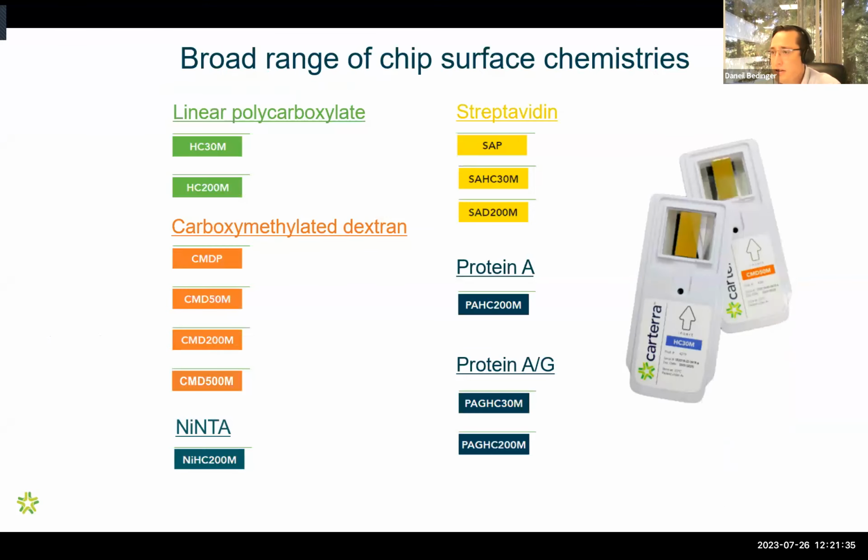Just real briefly, want to talk about our chip types offerings. Much of the chemistries people are used to using on biosensors are available through us. This list is kind of always expanding as we learn and develop new applications, but currently we have a couple different thicknesses of linear polycarboxylate chips, several different carboxymethyl dextrans, including a planar. We have nickel NTA surfaces for capture of histag proteins, several different thicknesses of streptavidin, and protein A and protein AG chips currently available.